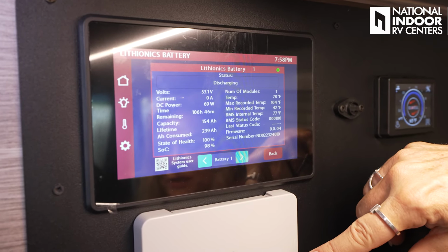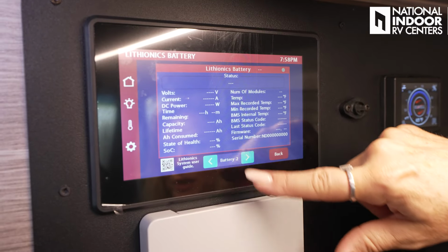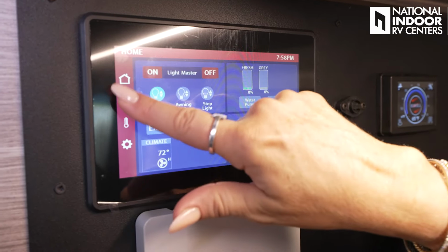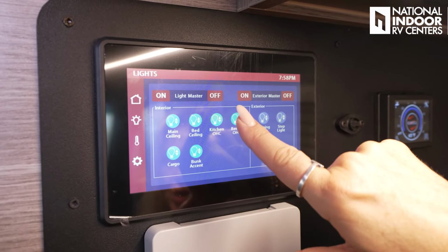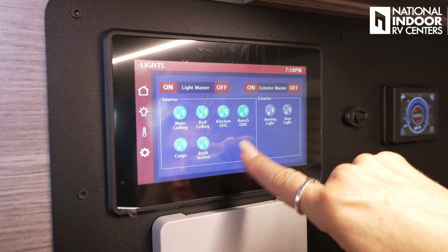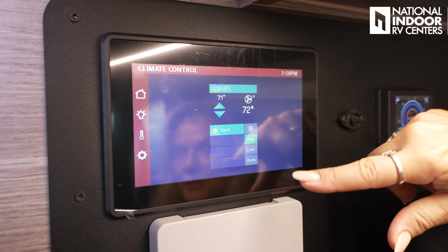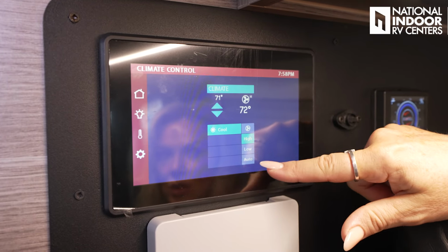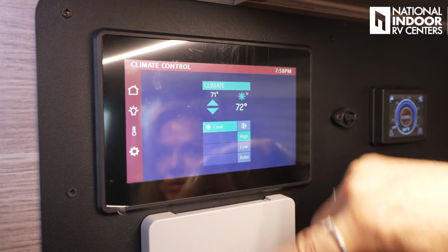And you can get more detailed information here on your lithionic system. Battery 1. Then we've got our main light switch here again. So the master on and off for exterior. And then all of our lights inside the coach and all of our lights outside the coach. Our temperature control, so we can turn on our cool here, high, low, and auto. And you can just set the temperature, super easy right there.